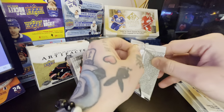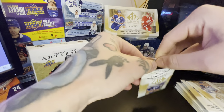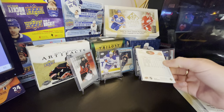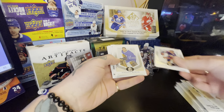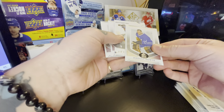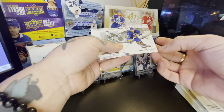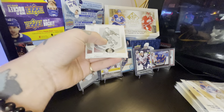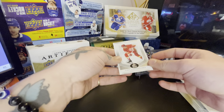First pack. I was looking on eBay before I started this video. Some of the values are pretty high on these. So Mike Kitchen base, Johnny Bauer, what's that say? Legends. And who do we got here? Oh, there's a nice one. Dave Andreychuk out of 199. That is my team. I will take that all day. Bob Nevin base. And Guy Chouinard base as well.